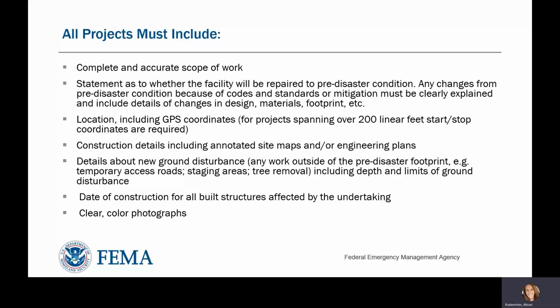A project must also include location, including GPS coordinates. A project should include construction details, including annotated site maps or engineering plans when available. A project must include details about new ground disturbance, including any work outside of the pre-disaster footprint, temporary access roads, staging areas, tree removal, including depth and limits of ground disturbance. A project must include the date of construction for all built structures affected by the undertaking when available. It should also include clear color photographs.